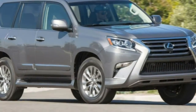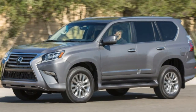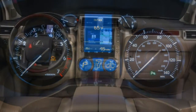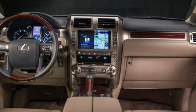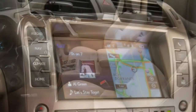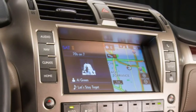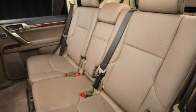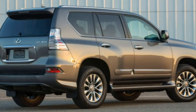On the base model you can opt for the premium package that adds different LED fog lights, automatic wipers, a windshield de-icer, front and rear parking sensors, upgraded interior trim, perforated leather upholstery, heated and ventilated front seats, heated outboard second-row seats, tri-zone automatic climate control, a navigation system and Lexus Enform smartphone app system.